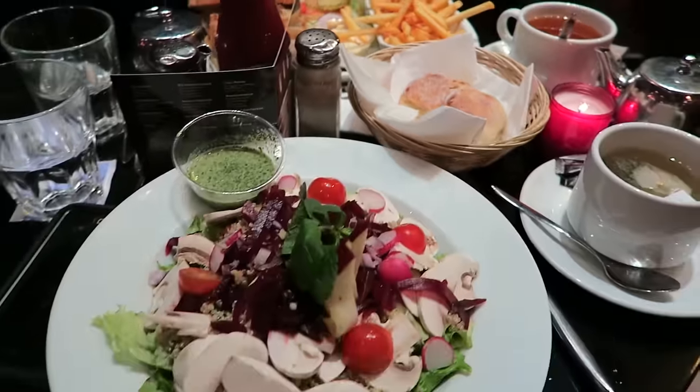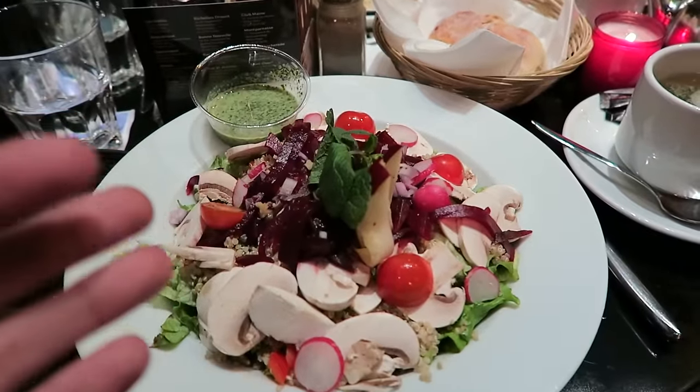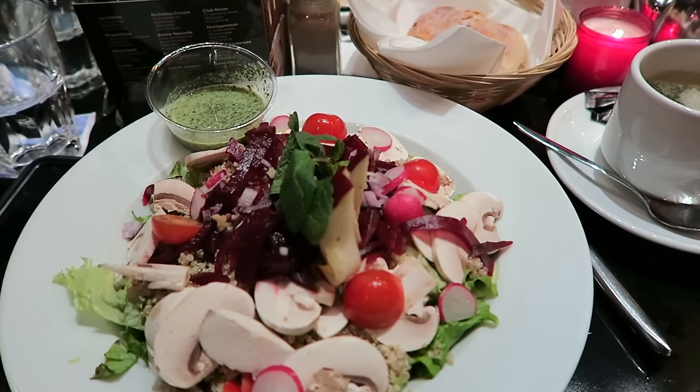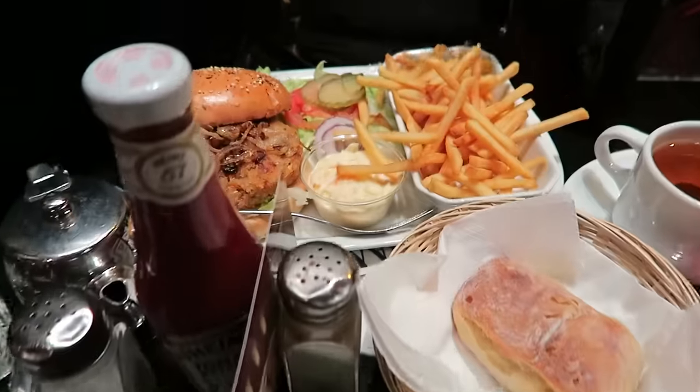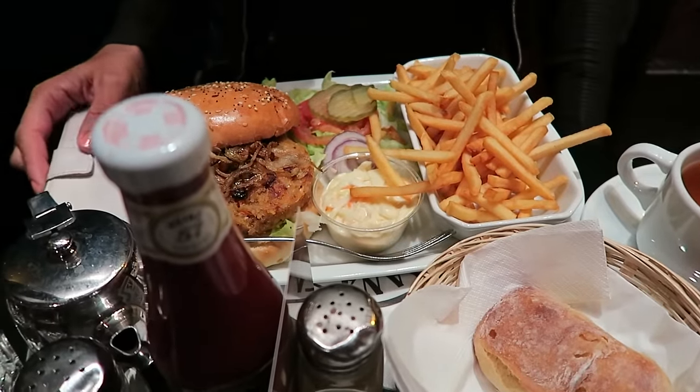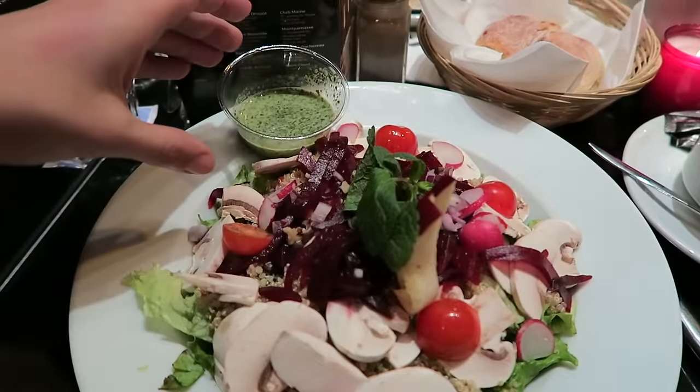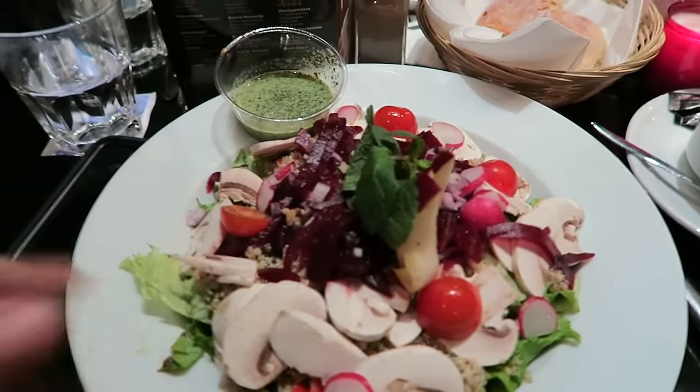But last minute, I thought, let me be healthy because I've been eating so much junk these past days. And the quinoa burger looks so good, the veggie burger, and look at the fries, golden crispy brown, everything. But the salad looks good too. It's with a mint dressing, it's a quinoa salad and lots of fresh veggies.